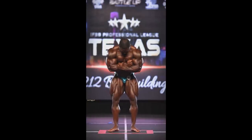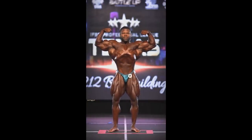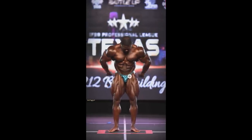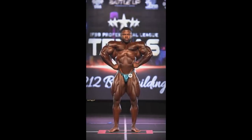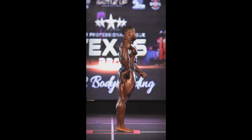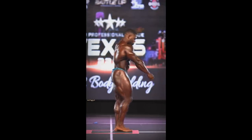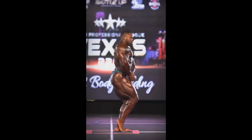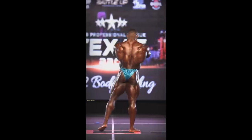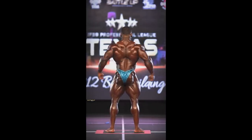Now, as far as 212, we all know Keone Pearson won the 212 division at Texas Pro. Here is another guy who is about the same height as Carlos Thomas Jr., but he is nowhere near Carlos's muscularity. In case you were wondering why Carlos doesn't do 212 because of his height, this is why. Keone is about the same height, and as you can see, he's packing way less muscle, way less. It's a different quality, like top 3 in the open and the winner of 212, there's a huge difference.